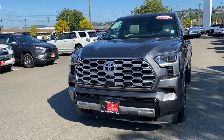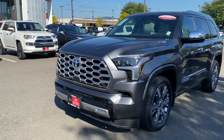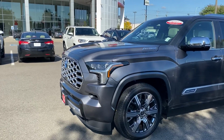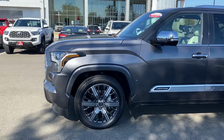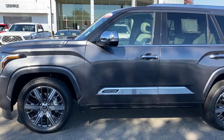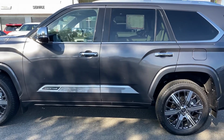So again, this is the 2023 certified pre-owned Sequoia Capstone. The Capstone is the new top of the line trim model for Toyota and has been that way on the Tundras and the Sequoias for a couple years now. These things, as I've mentioned, have been so hard to come by. We are so fortunate to have this one available and on the lot.